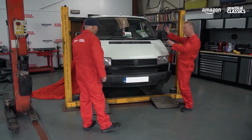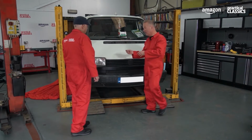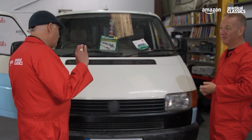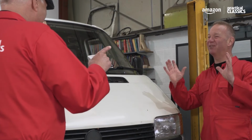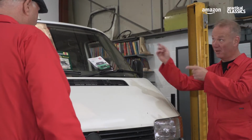And there's little bits of rust, just a little bit on the roof line along the side, some on the wheel arches. The most important bit of bodywork for you to be concerned with, though, there's a little hole on the inner wing. Right. Now, are we talking 50p size or dustbin lid size, Danny? Because I know you too well. About £1.50. Okay, we can deal with that. Okay, well, and there's a little bit of rust on the roof line. Let's go and have a look at that.